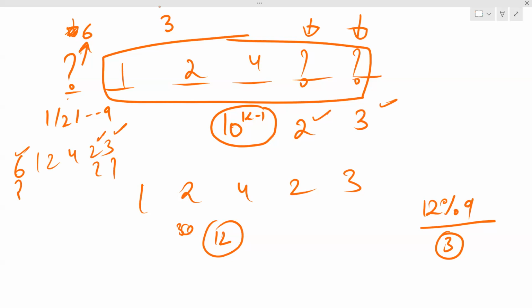So that's why if the first place is having a question mark, then the total number of ways is 10 to the power k minus 1. Just fix the remaining k minus 1 places. The first place will automatically get fixed. Is it clear?